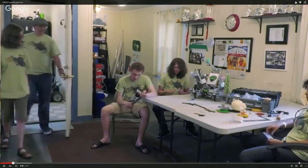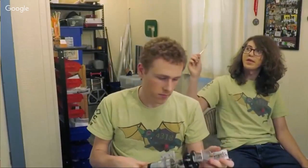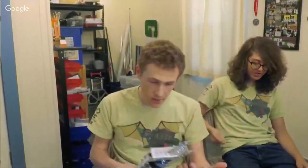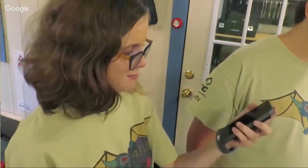Hey, guys. Hey. Hey. What's wrong? We don't know what's wrong with the robot. This keeps happening and we don't know why. Are you sure you're using it correctly? It's not supposed to be doing this. We've tried all these different things. We've been here all day and we still can't figure out what's wrong with the robot. Okay, don't worry, guys. I'm going to call our mentor, Mr. David, and he's going to help us solve this problem.